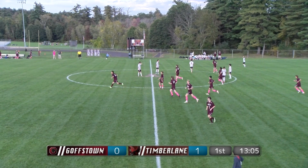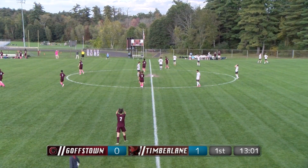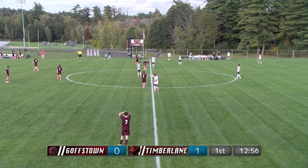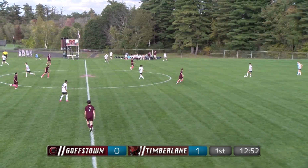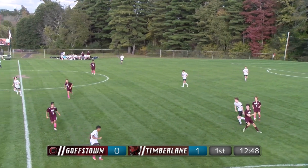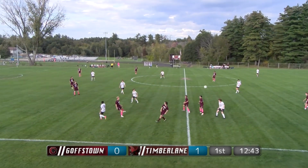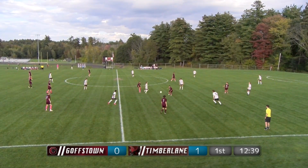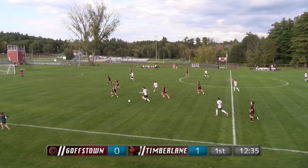Well-timed run, and a really good ball through. So Goffstown are going to have to start marking these guys a lot tighter. They're just... Brody will come out to Liam with Davin. Liam breaks that up. He's going to have a bit of a run at it.